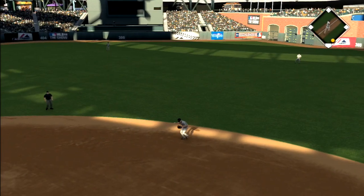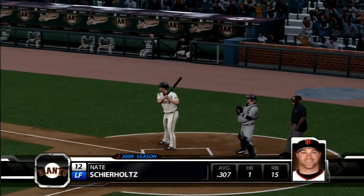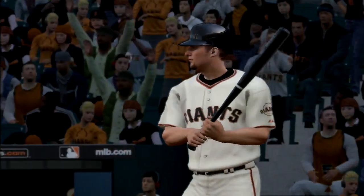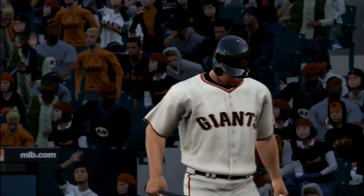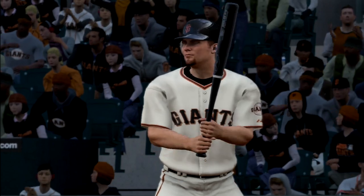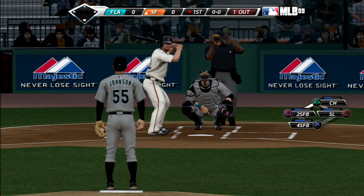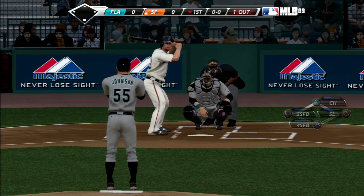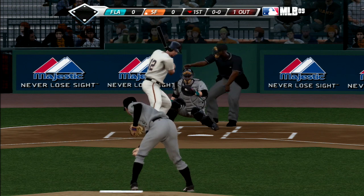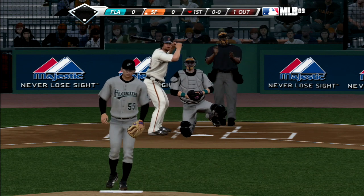Swing and a ball hit hard on the ground towards second. Uggla's throw is right there for the first out. Nate Schierholtz will get his first cuts here. In there for strike 1. And that's a power fastball right there at 94. He really slings it in there.